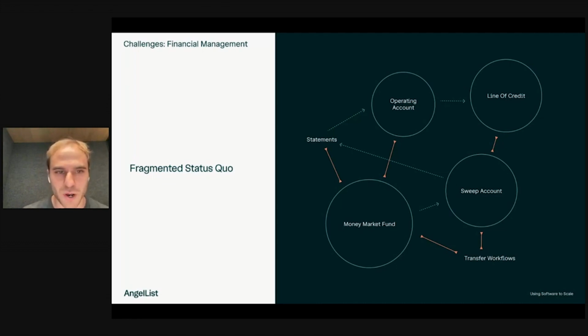And in this status quo, things that should be simple become a pain, like giving a new team member access or setting up a new SPV. You may need to move money from 4 different places to get a large deployment out. Even just knowing how much cash you have so you can plan for your next capital call becomes tedious.